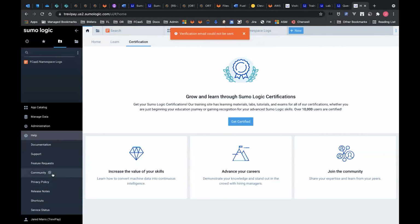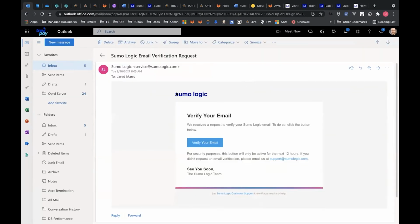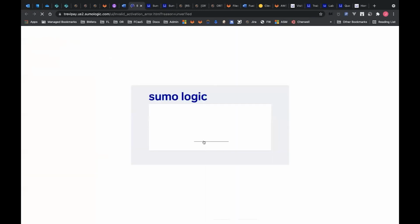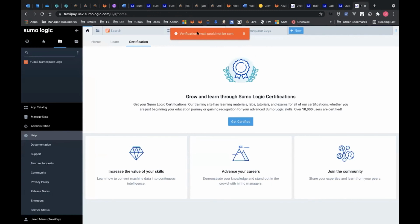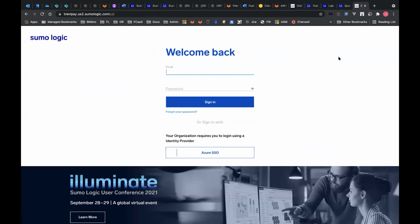Yes. I first clicked community, like you said, and clicked the send email verification. And then when I came to my email, I found the email and clicked verify my email. And then I got this verification error. So when I tried to go back and do it again, I got this toast message saying verification email could not be sent. Okay. Can you try logging out and logging back in? Sure. Where do I log out? On the bottom left corner. Okay, there it is. Sign out.